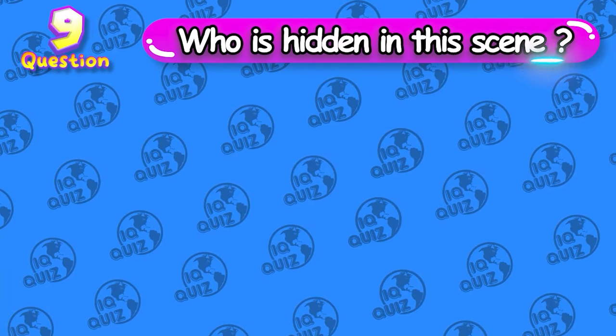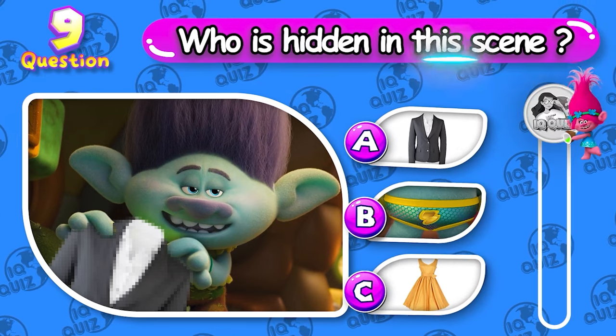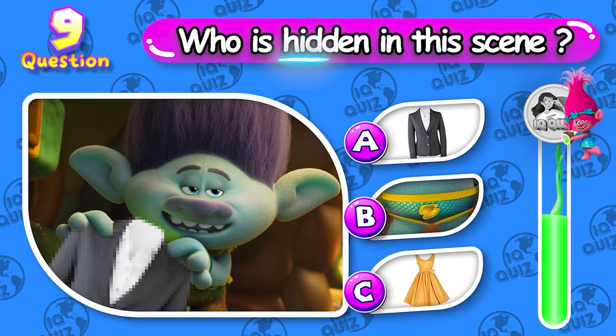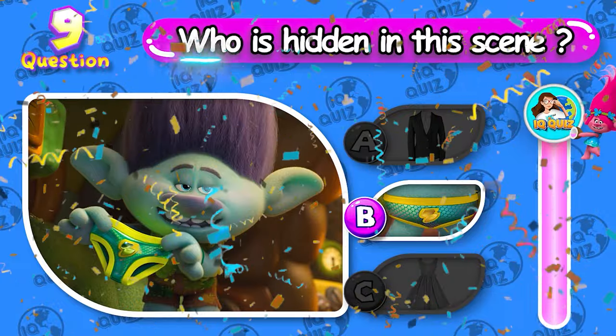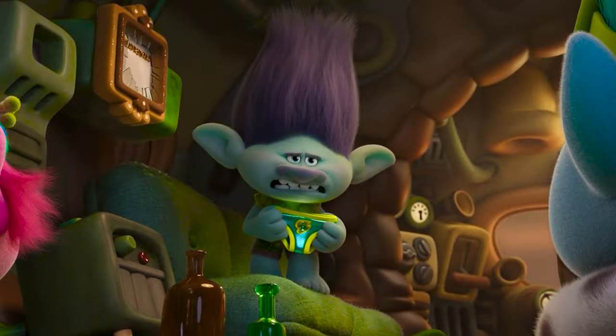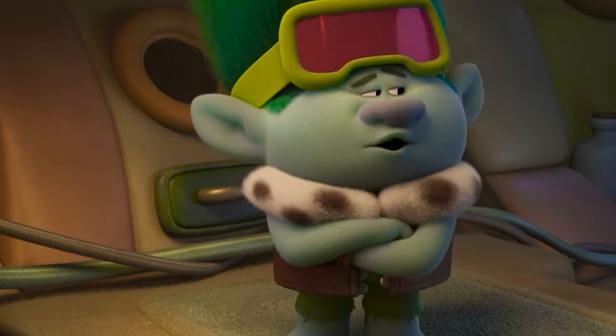Round 9. What is Branch holding? He is holding Clay's underwear. He was going to find Clay with it. Disgusting, but I'm glad you did. What? They're memorabilia. But I will be good gosh darned if I know how.